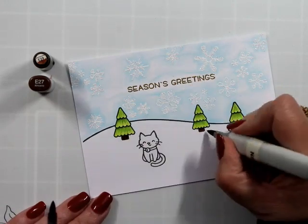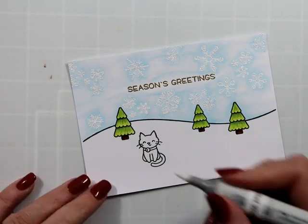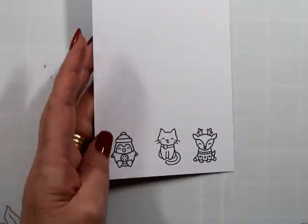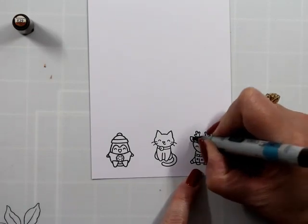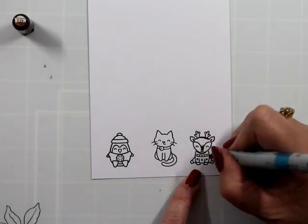Having a little bit of the darkest underneath the very base of the tree, or underneath the leaves, shall we say, because that's going to be overlapping. And then the E27 down the bottom. So they're still colours I'm going to use in our little animals, in particular in this little deer.